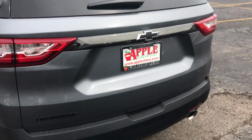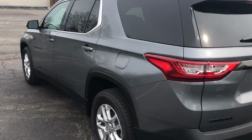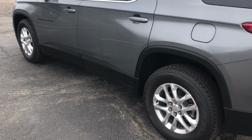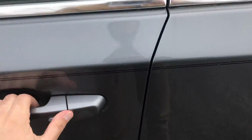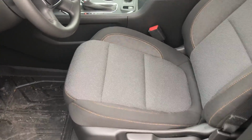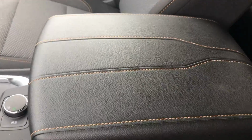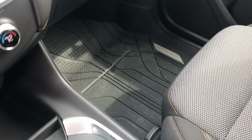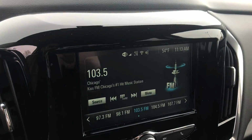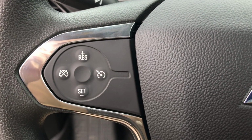well. Now for the month of April, Apple Chevrolet is offering almost $3,000 off this specific vehicle for all of its customers. When we get inside this vehicle, you can see that we do have cloth seating that comes with a tan lining. We do have a leather center console that also has the tan lining. We have all-weather floor mats, a brand new Chevy MyLink radio, and even your standard cruise control.